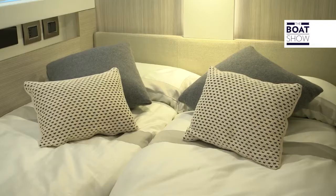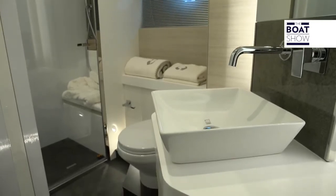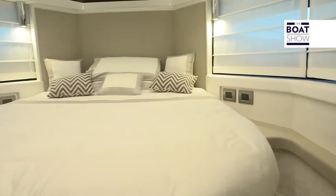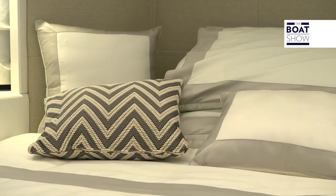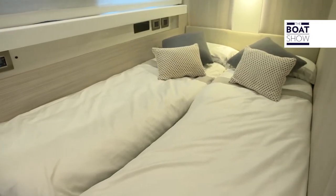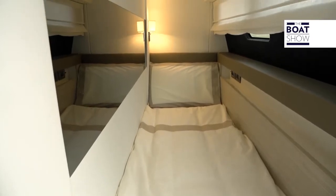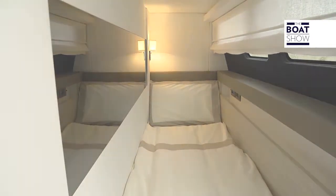The yacht is only available in 3-cabin, 2-bedroom configuration, with enough beds to accommodate 6 people. The VIP cabin is very comfortable and with a great deal of natural light. The double room has twin beds rather close to each other. The seaman's cabin is optional and has more space than others.